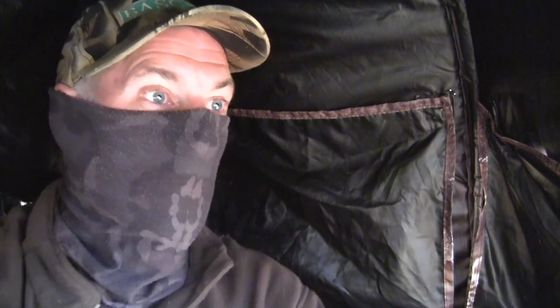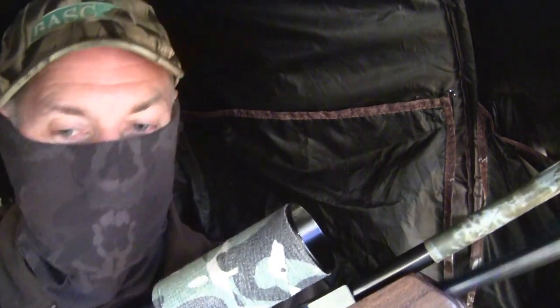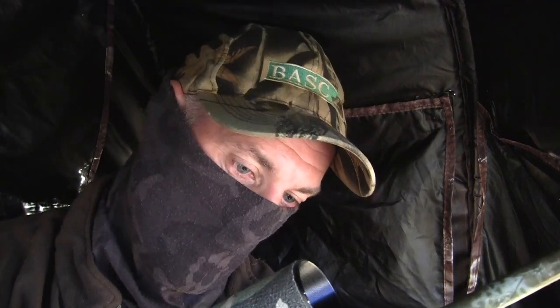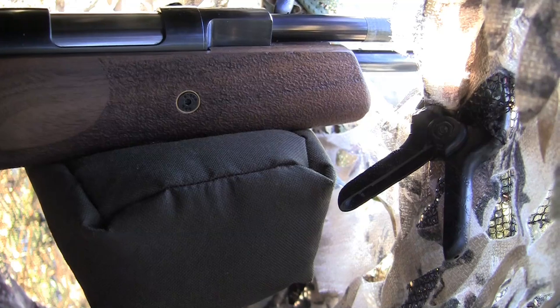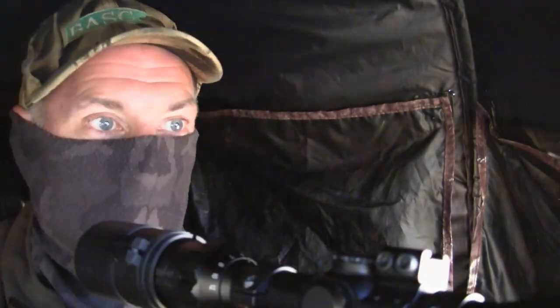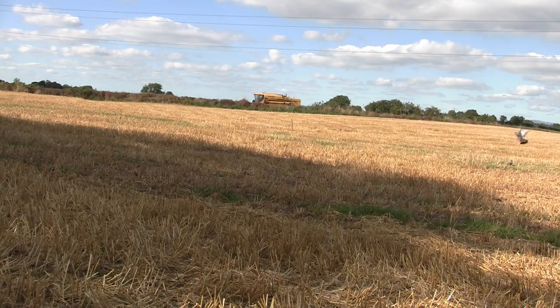Anyway, the decoys are out and we're in the hide. All we need to do is load up and make ready. Oh, I'm also using the Vanguard shooting sticks. But since some spring guns can be a wee bit finicky about shooting off of hard surfaces, I've used the little Dutch beanbag from Equifix to set in the yoke to help cushion it. I hope I've pronounced that right.